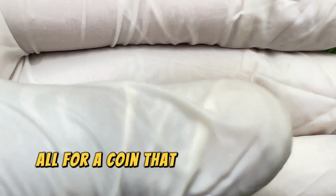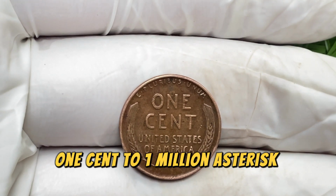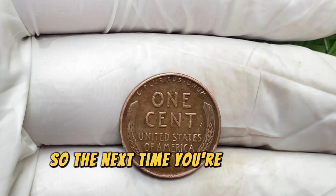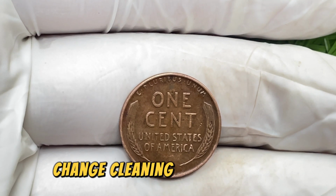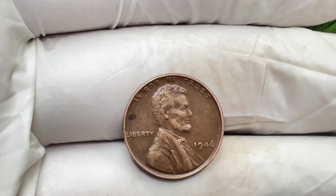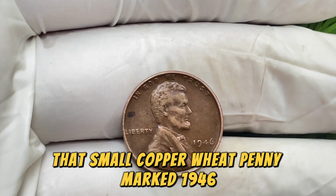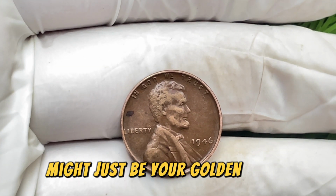All for a coin that originally cost just 1 cent. 1 cent to 1 million. So the next time you're digging through your pocket change, cleaning out an old jar, or checking Grandpa's coin collection, keep your eyes open. That small copper wheat penny marked 1946 might just be your golden ticket.